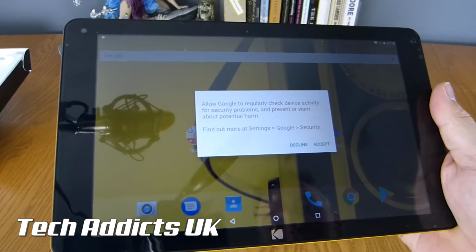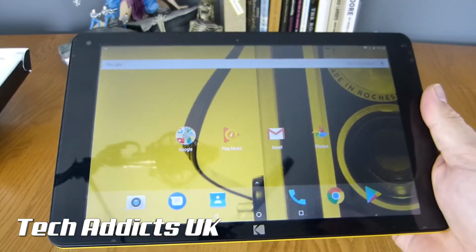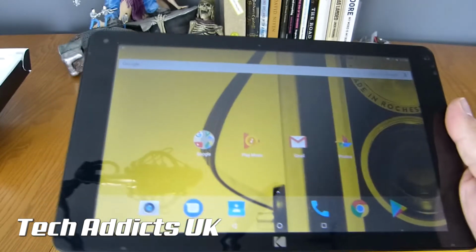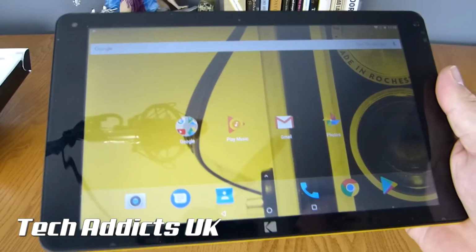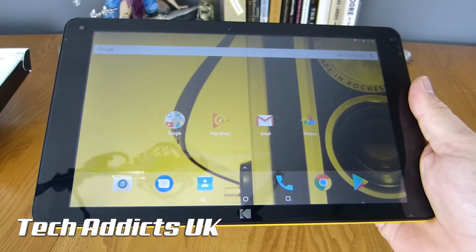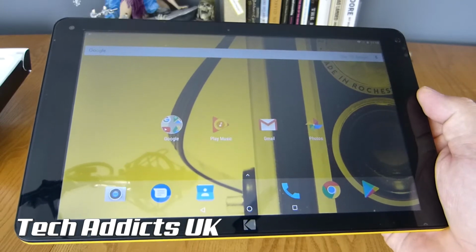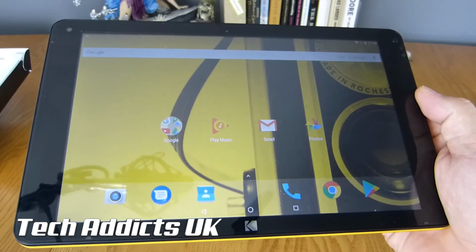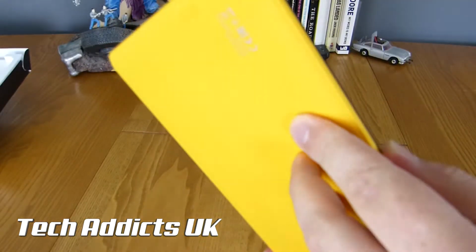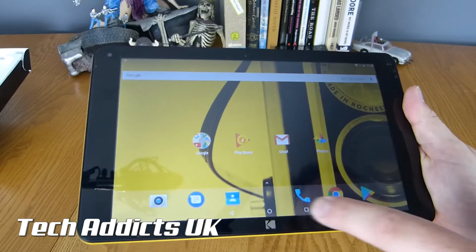Throw in the 3G modems with dual SIM. That's a bit insane, a tablet with dual SIMs, but I suppose that just keeps you going for the international jet setter. And the MicroSD card up to 64 gigabytes means that you're going to have 96 gigabytes on the go. That's kind of nice. That's kind of attractive for anyone. Coupled with some rather stylish design influences.